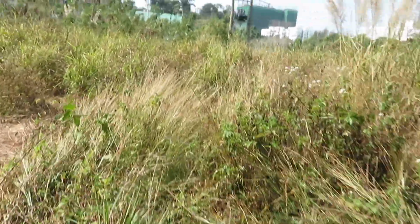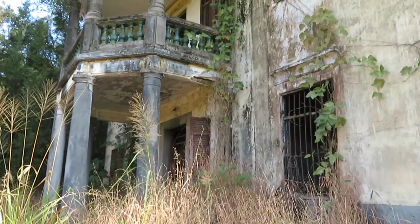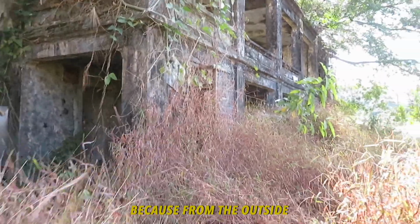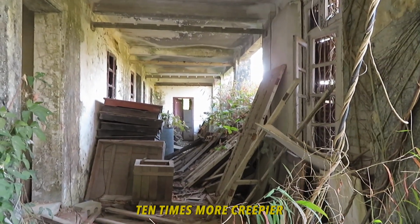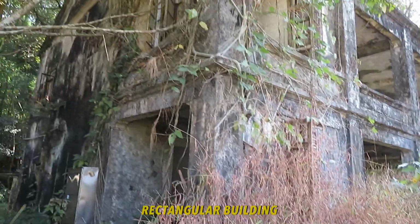And secondly, what in the world is this? This is the mansion. What is this? Is this some sort of extension to his house? From the outside, as well as from the glimpse we get from here, I can guarantee you this is going to be 10 times more creepier. There's just something about this weird rectangular building that seems really vile. I'm just a little skeptical about that one. But first, let's enter the abandoned mansion.